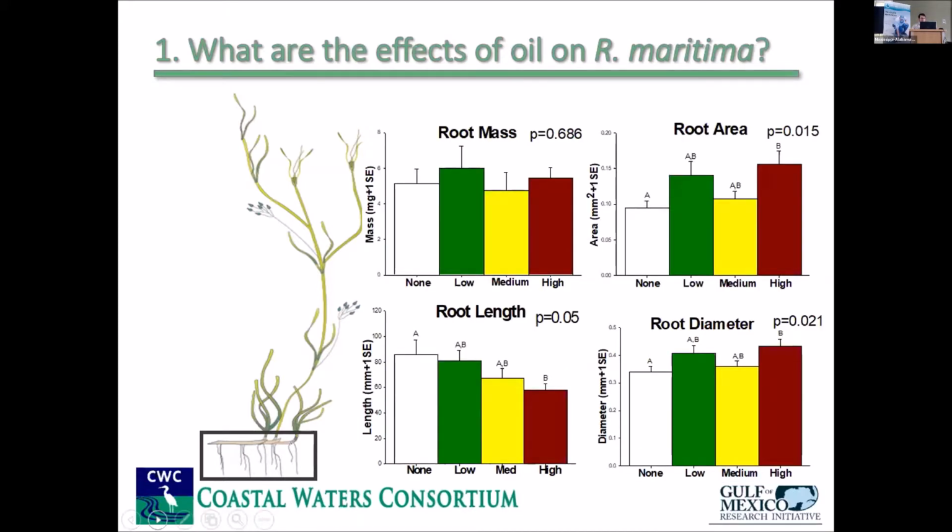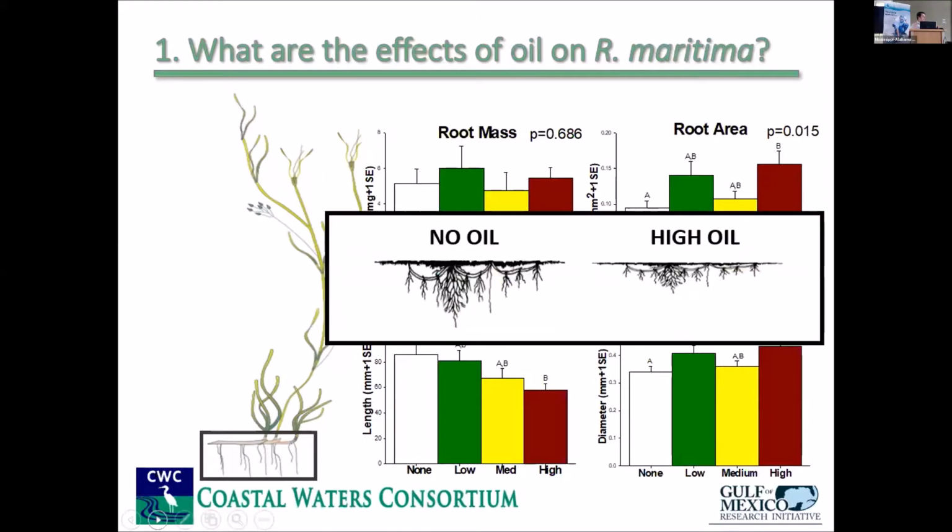All right? And that's shown here. And there's a lot to see here, but I'll kind of walk you through this. We found that root mass was not affected, but root length showed a strong trend of decreasing length with increasing oil. The area, however, showed the opposite trend, with increasing area at higher oil concentrations. And likewise with root diameters, thicker roots in more heavily oiled treatments. Okay, so what the sum of this means is that root morphology changed from no oil, where it grew deeper and thinner roots, to high oil, where the roots didn't grow as deep. They were shorter and fatter when most of the oil was present.